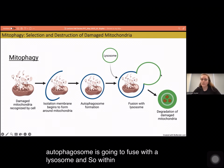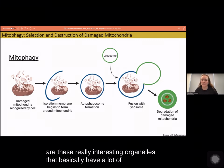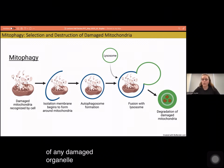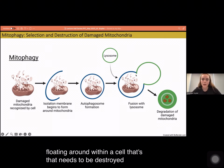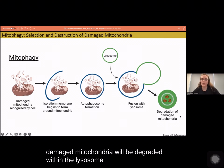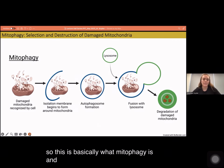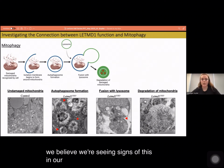And so within cells, lysosomes are these really interesting organelles that have a lot of enzymes within them that can degrade and get rid of any damaged organelle or other component that's floating around within a cell that needs to be destroyed. So the autophagosome will fuse with the lysosome, and then eventually that damaged mitochondria will be degraded within the lysosome and gotten rid of. So this is basically what mitophagy is. And we believe we're seeing signs of this in our conditional knockout mitochondria. That's kind of the take-home message here.